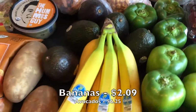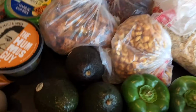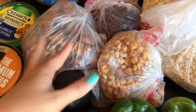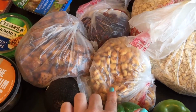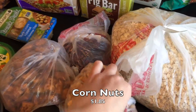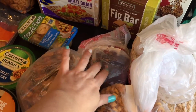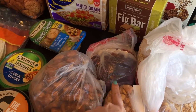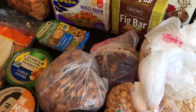Got a thing of bananas and avocados. And here is where, again, more of those bins where we could do it ourselves. These are corn nuts. I just wanted them. They sounded really good, so I got a little bag of corn nuts. This is hard to see, I think, but these are just dried cranberries, like craisins. My kid likes those, especially in oatmeal.